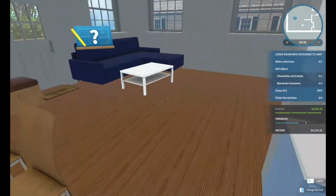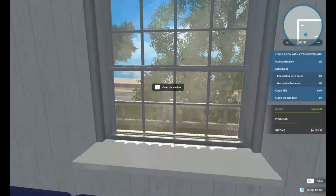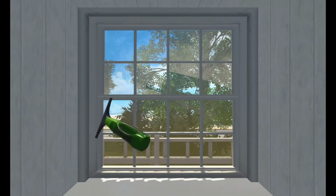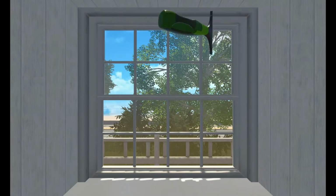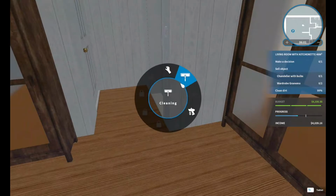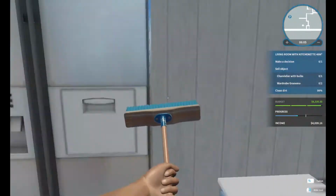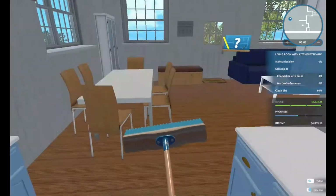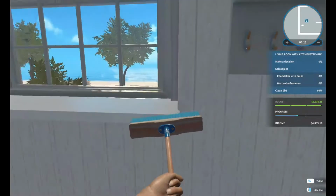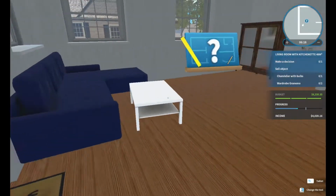There we are, and any more? This one. Okay, and I did miss a bit of dirt somewhere. Where? I'm not 100% sure. There we are. I guess that must have been it.